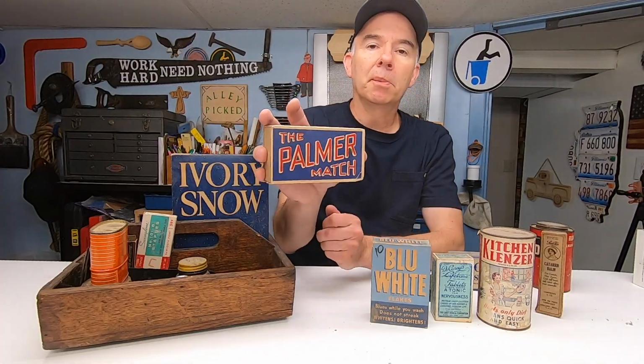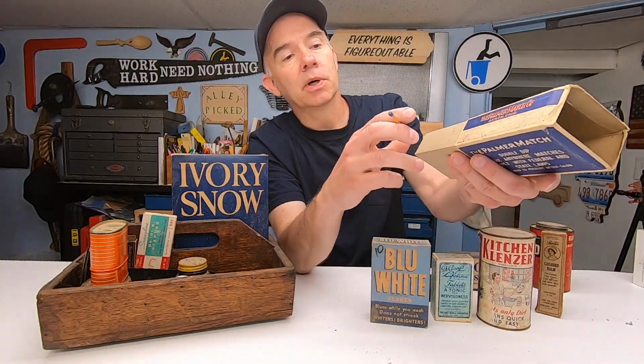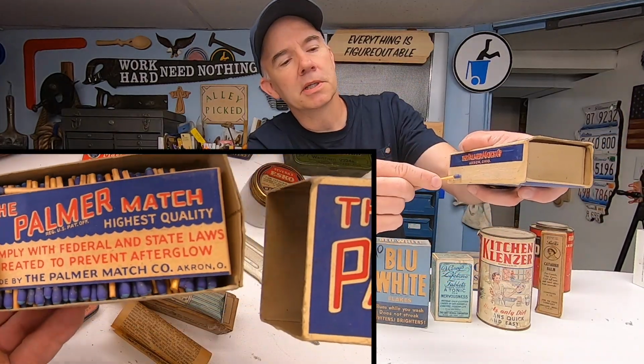This one is empty. Mainsprings, extra quality, hand finished for Waltham 2224. Oh, these look like springs for a sewing machine. The Palmer Match. A box of matches. You know we have to try one. This looks pretty worn. Let's see.